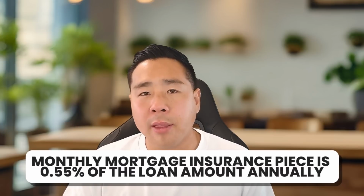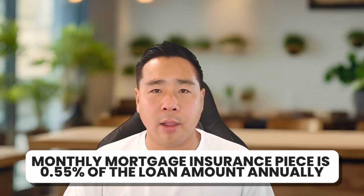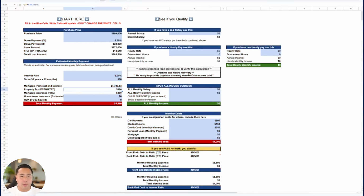And then the monthly mortgage insurance piece is 0.55% of the loan amount annually. And we'll actually go through an example of this calculation. Once again, the numbers in this video are for educational purposes. They're not a quote. And you can just Google FHA interest rate to get a ballpark when you're doing your own calculations. And in this spreadsheet that I made, it's going to put everything together and it'll actually tell you if you qualify or not as well. So we're just gonna go through it here.